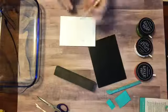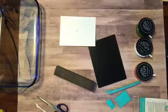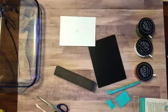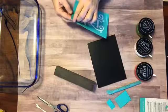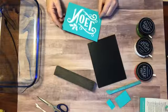Oh, and look at that. I happen to have one right here, and I'm just going to write the word Noel on the back. That way I know that when my transfer is dry, I can go ahead and put it right back on this backer sheet to protect it, and I can then reuse it on lots of different surfaces.